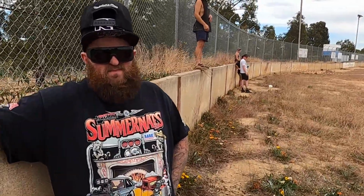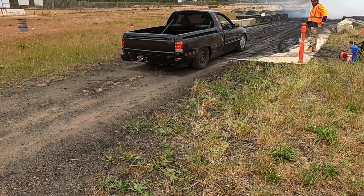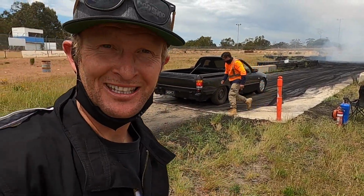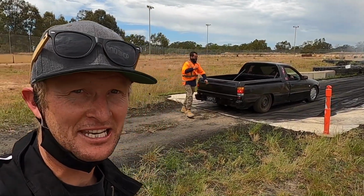Burnouts or some-outs, man, Timmy Brown. Righto, so we're down the start line here. We've got a first hit out in the Commodore Ute, and he's got the stick in the middle. So let's see how he goes ripping through these gears.